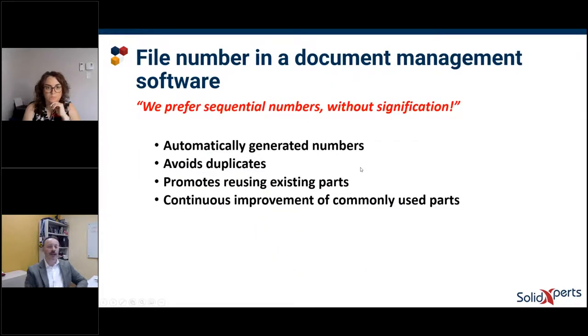So in a nutshell, yeah, we prefer sequential numbers without signification. This way you can generate automatically some numbers for numbering the parts, you don't care anymore. You click on save in SOLIDWORKS, it grabs the next number, no question asked. It avoids duplicates. If we can, at least it does promote reusing existing parts.